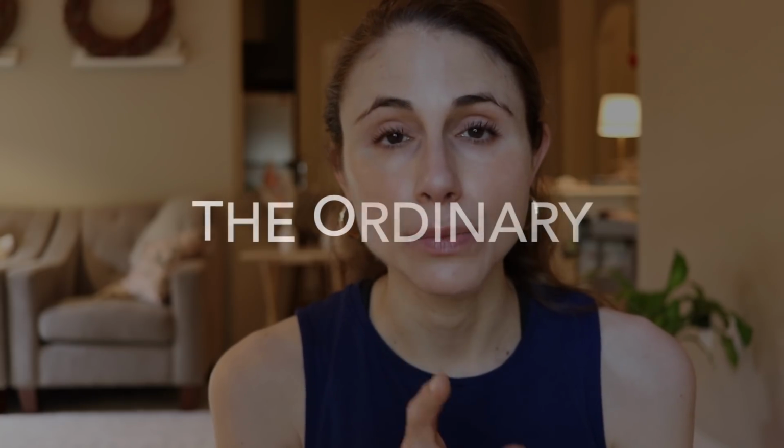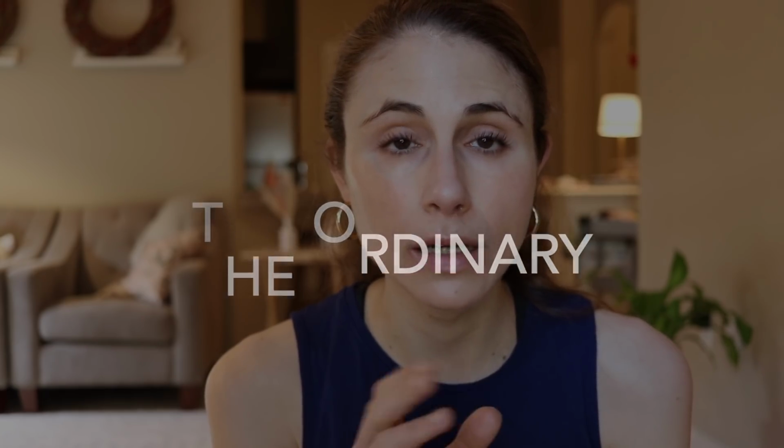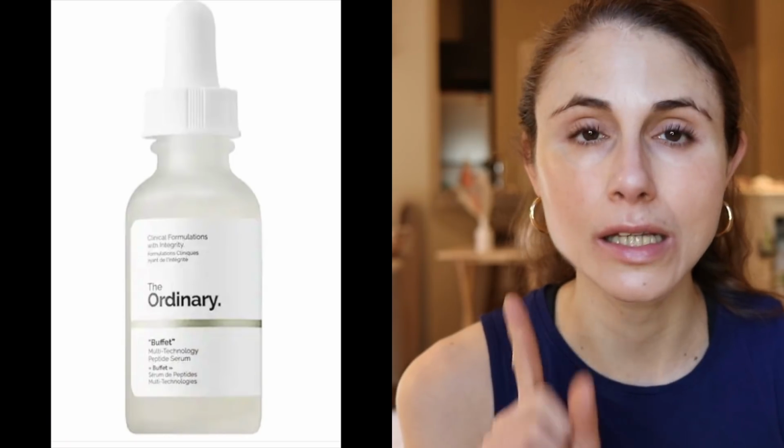So The Ordinary is a brand that has been around for a while. Pretty no-nonsense products that are formulated with specific skin issues in mind and with specific active ingredients. I'm gonna give you my top three. These are products, again, that I've used myself. The first is the Buffet.